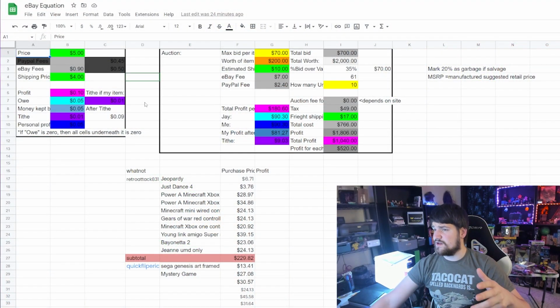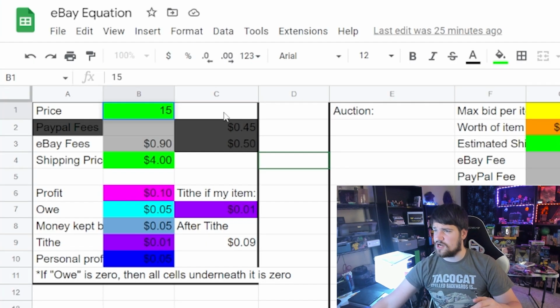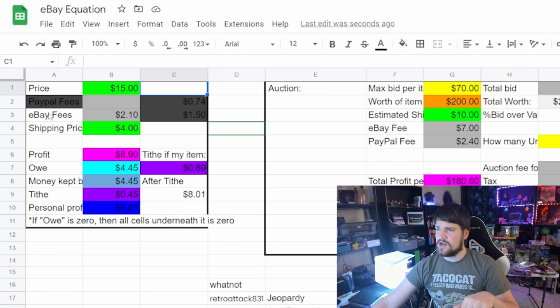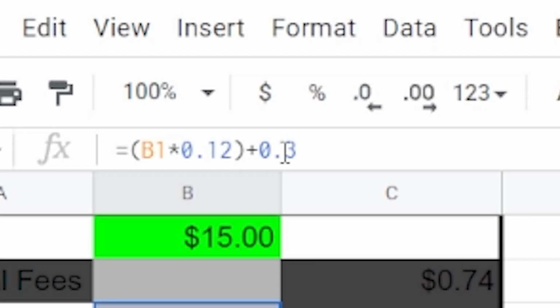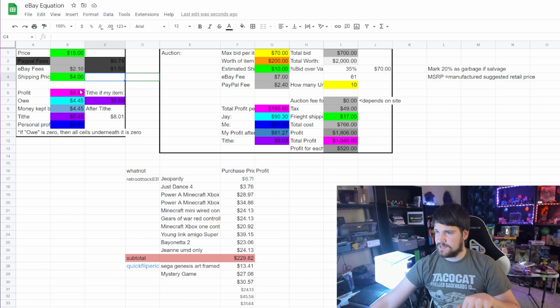So here I have all the calculations already set up for me. Right here, let's say that the price of the item is $15. And then I have the PayPal fees, because eBay uses PayPal, so don't look at that, it doesn't matter. And then I have eBay fees right here, which are 12% plus 30 cents. And then this right here will be shipping value. So how much does it cost to ship? Now we're just going to estimate, this was under a pound. So we're just going to say anything under a pound is about $4, because first class shipping is normally around there. And then in the actual price, we will put in the real numbers. So we're going to say about $4 for first class shipping. That would bring us to about $8.90.